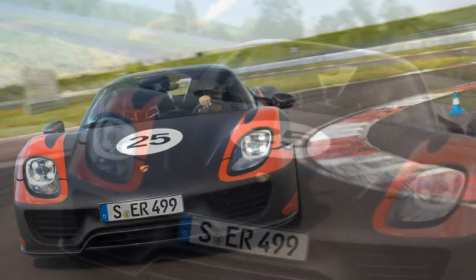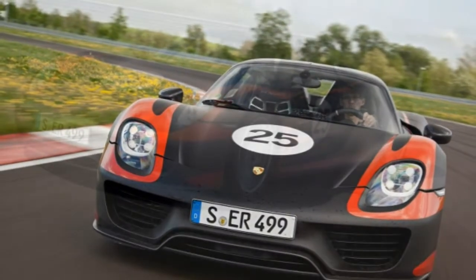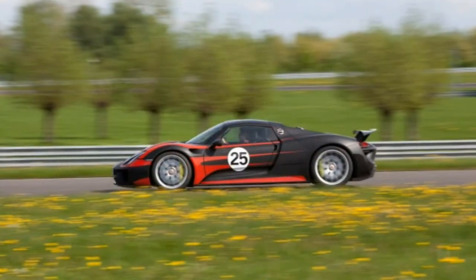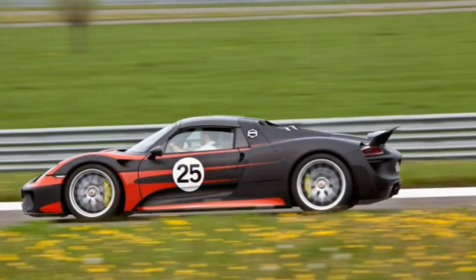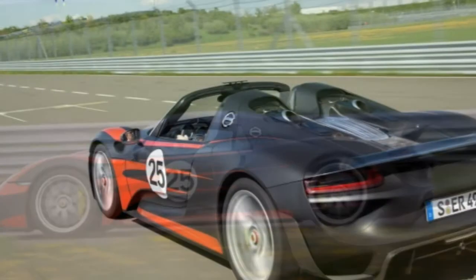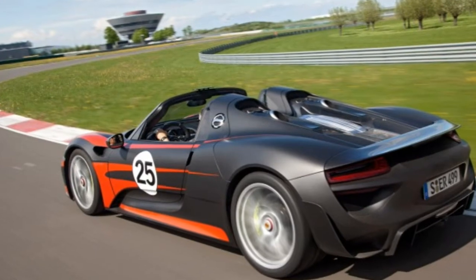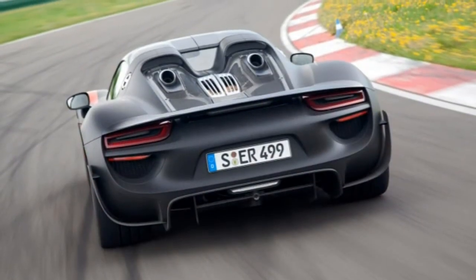For a car with this level of performance, the 918 Spyder gets impressive EPA fuel economy ratings of 67 miles per gallon equivalent in all-electric mode, and a still respectable 22 miles per gallon on gasoline. The EPA also estimates it can go 12 miles on electricity alone, although that's based on normal driving. Porsche claims recharging the plug-in hybrid's lithium-ion battery pack should take roughly 2.5 hours on a 220-volt home charger.